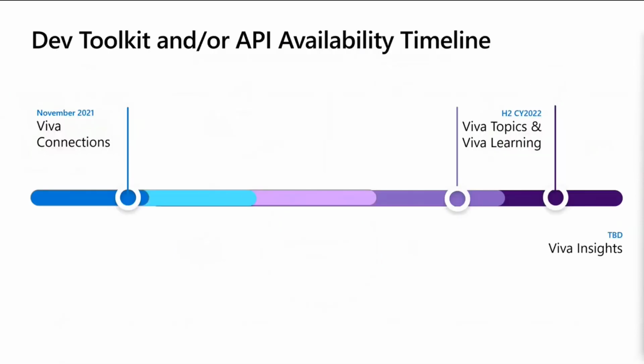Now, if we think about the timelines of that development toolkit and API availability, right now Microsoft Viva Connections is the only module which has GA.